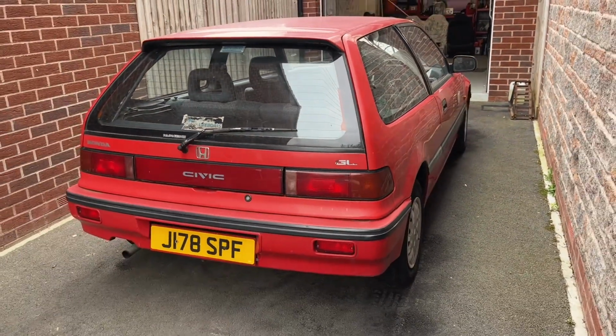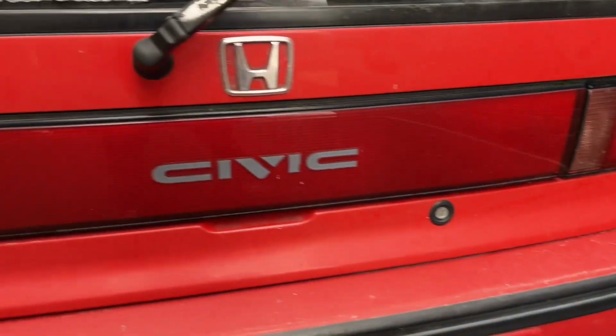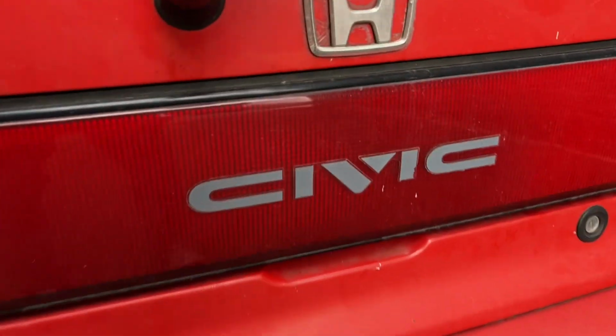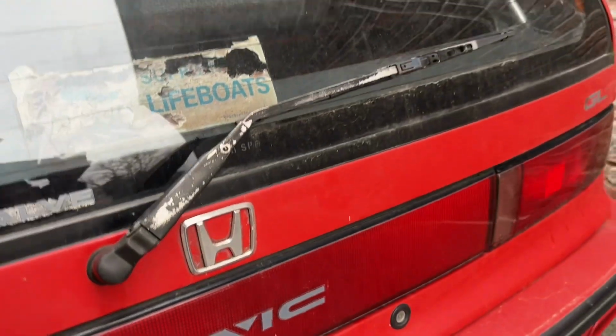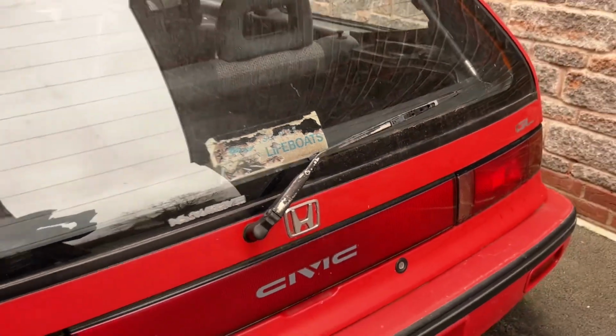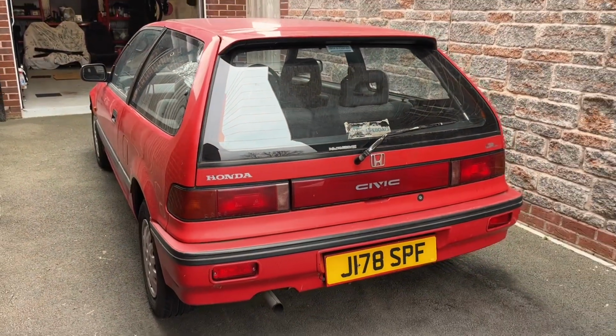I can't wait to get really stuck into this, and I'm going to do a full detailing video so you can see all this crap being brought back up. Hopefully I can get it to a nice glossy finish, because the paint's in good order. It's just very flat. All of the wiper arms need a lick of paint, front and rear. But yeah, let me know what you think. I'm super pleased with this little purchase.